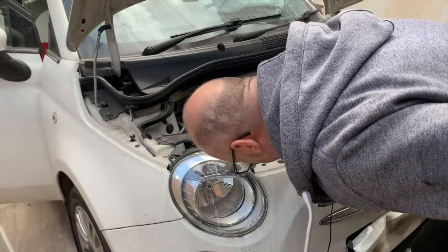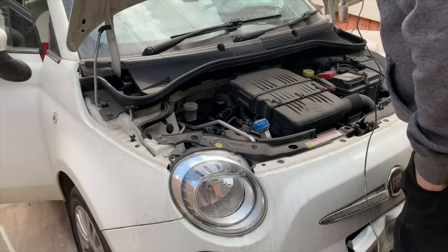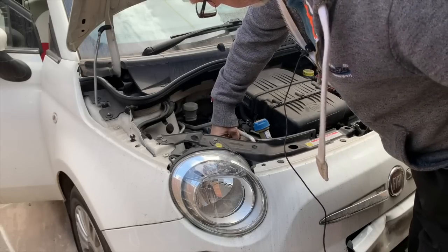Let's have a look at the oil filter. The oil filter doesn't look very old. Going by what I was just reading on the service, it hasn't had service for 2 years. Now we've got a little paint mark on the top there. However, is that a sticker? I don't think that's a sticker.